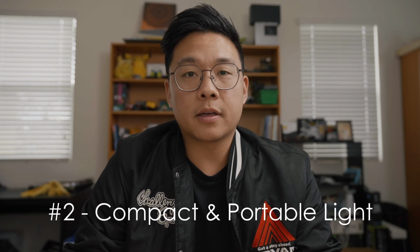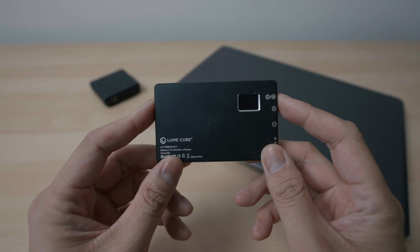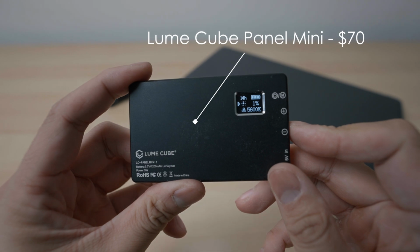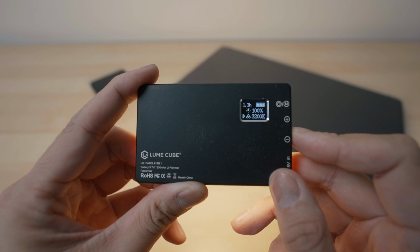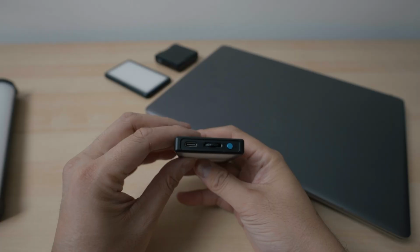Number 2 on my list is a portable, compact, battery-powered light, like this Lume Cube over here. With these LED panels, you can control the brightness intensity from 0% to 100%, as well as the white balance or the Kelvin temperature of the lights. These panels go from 3200 to 5600. They're really small, compact, and they charge via USB-C. These are great in a pinch if you're in a situation where there's not a lot of light.